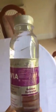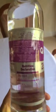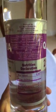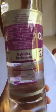So you have protium and you have deuterium as the stable isotopes of hydrogen.